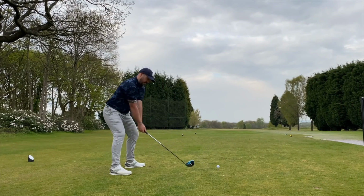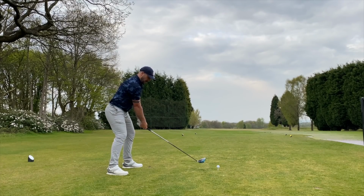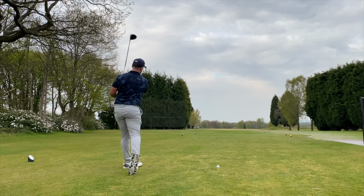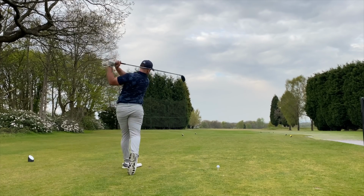So you tee the ball up, and I want you to take 2 practice swings. The first practice swing is maximum effort. It's 100%, it's 10 out of 10, whichever way you want to look at it. I want you to feel like you're swinging really hard. And then on the second practice swing, what I want you to do is dial it right down to 5 out of 10, or 50%, whichever way you want to look at it. That is 50% of your potential speed. Now just notice the difference between these 2 practice swings.